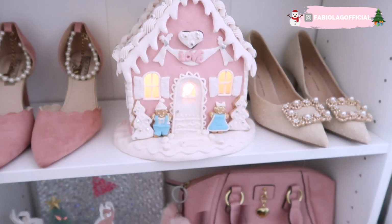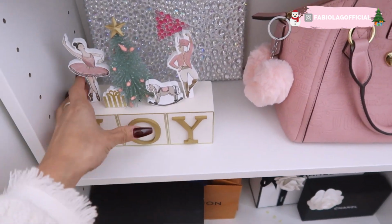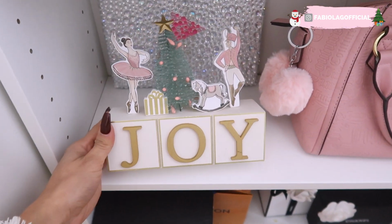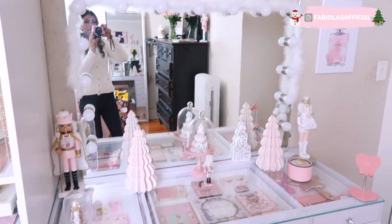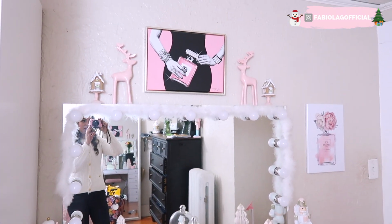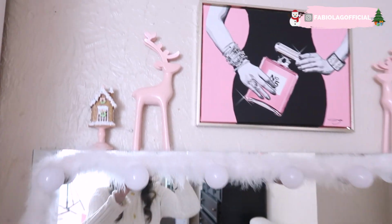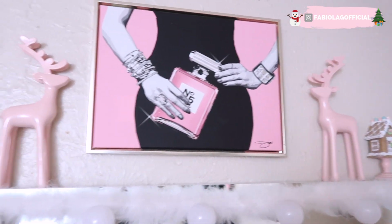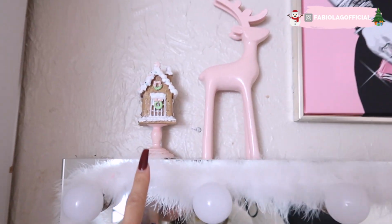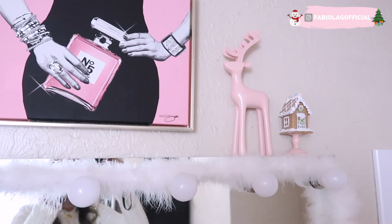And then I have like a few of my shoes here, and then I have some more handbags, and then I also got this one. This one I picked up from the At Home store. It just says Joy. So over here is where I have my vanity, and I do have that beautiful picture frame up there. And then I got these adorable little reindeers, and I got those from Marshalls. It came in a set of 2, and I did place these little gingerbread houses on each corner as well.